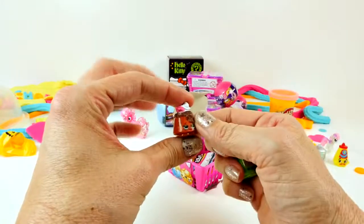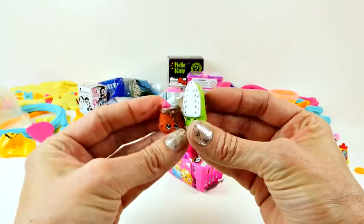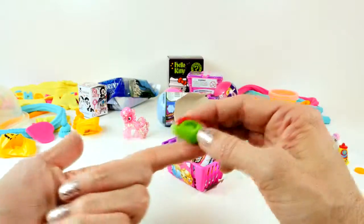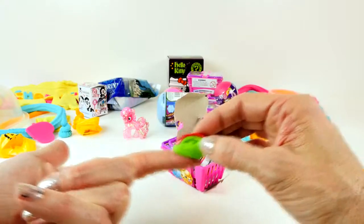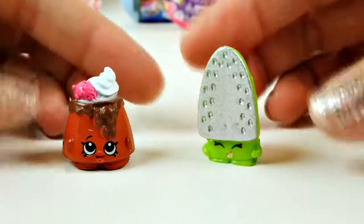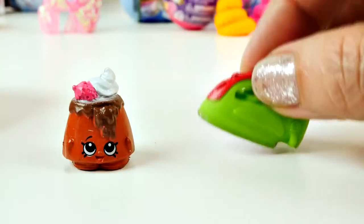Oh, and this one I definitely know. What is her name? What is her name? It's like maybe I'm going to guess Chocolava, but I can't recall. And then this is an iron. So like this is what you would use to iron your clothing. Okay, let's look them up. Okay, we got lucky. We got two rares. This is Sizzles because she gets so hot.